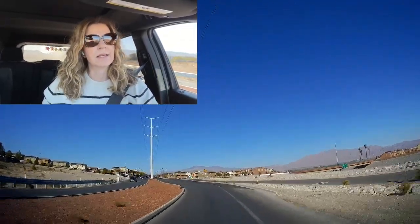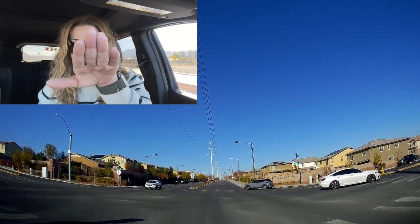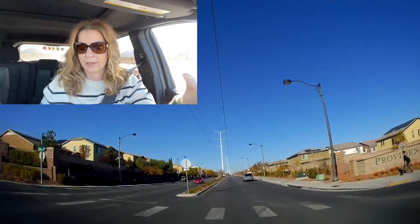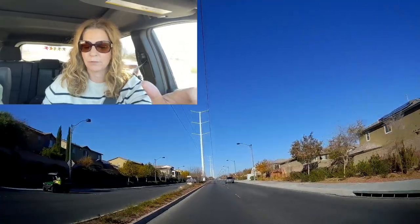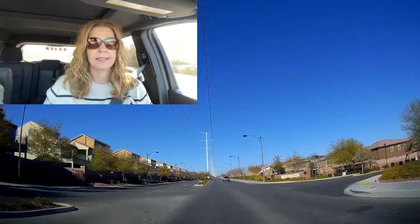But the nice thing about Providence, or how it was designed, was they wanted that whole New England look to it, the whole northeastern type feel of how the homes are and how the streets are. If you look straight ahead, they have the nice poles, the designer poles. They also have, I think, 3 parks here, which we will take a tour of all 3 of those parks. And they have over 5,600 single-family homes and 2 multifamily complexes here in this community.